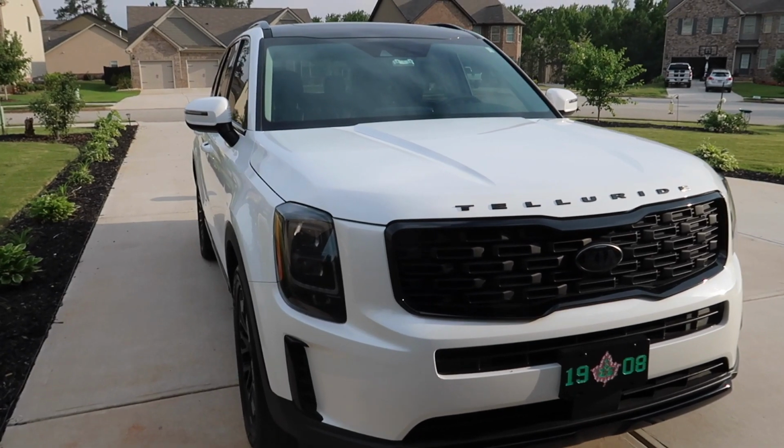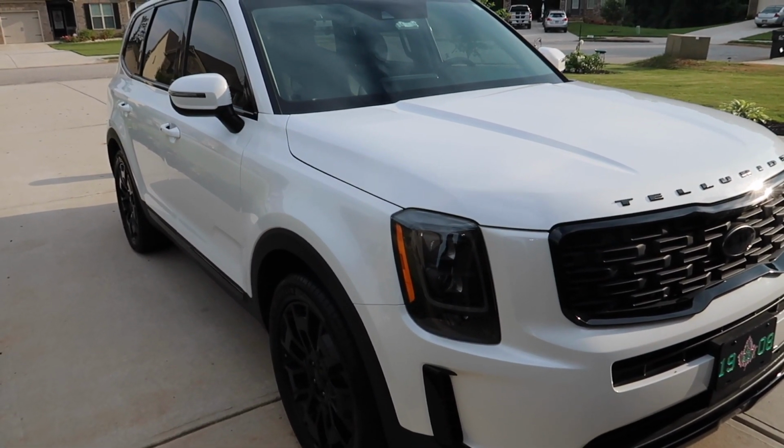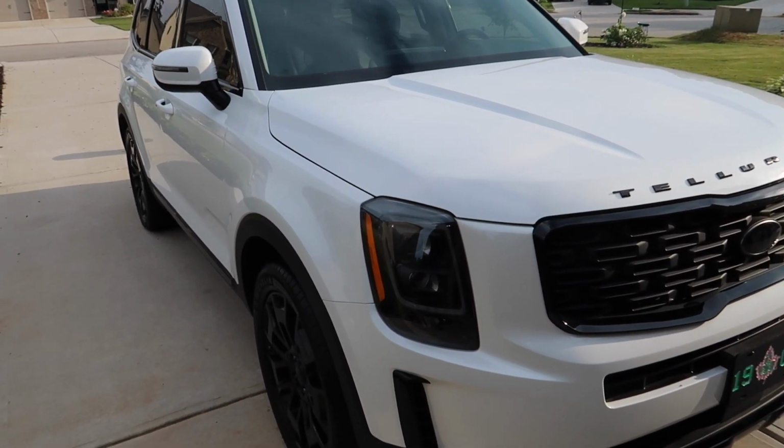All right, well, you guys always been asking for an update, so here's the update. Let's flip the camera around because you guys don't want to see me. This is it. It is the wife's 2021 Kia Telluride EX Nightfall Edition, Snow White Pearl.